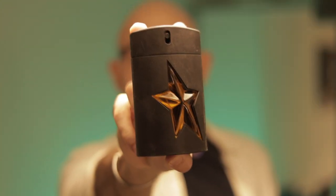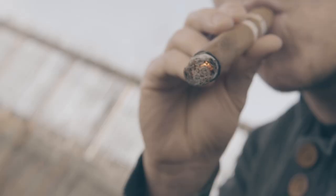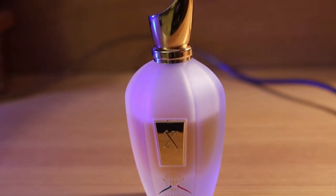Thierry Mugler's Pure Havane. Not Pure Malt. I love Pure Malt. This is why this is still in my collection. I got Pure Havane because a lot of people hyped it up. They said it was sweet, honey, tobacco, and made comparisons to Giorgio Armani's Naxos, the greatest tobacco fragrance ever made. I did not think that it holds a candle to Naxos. I really did not like Pure Havane.